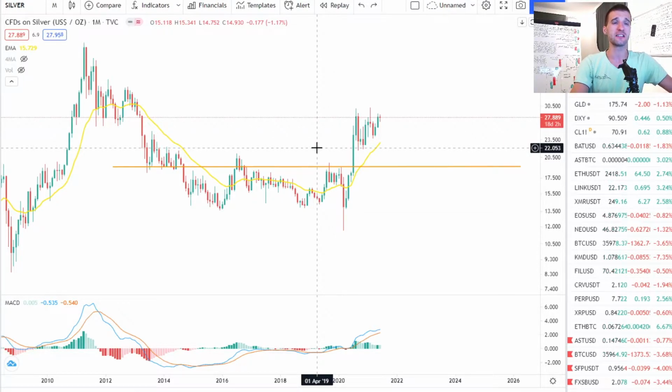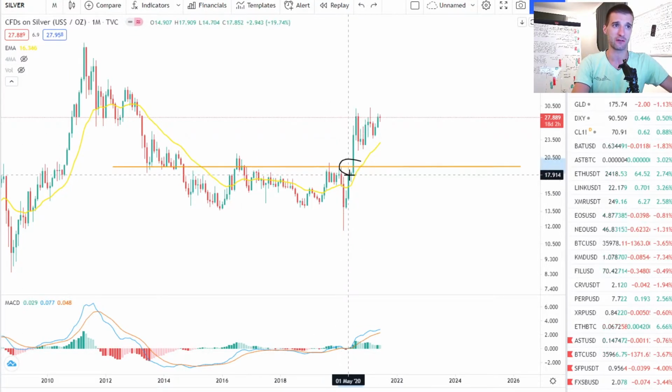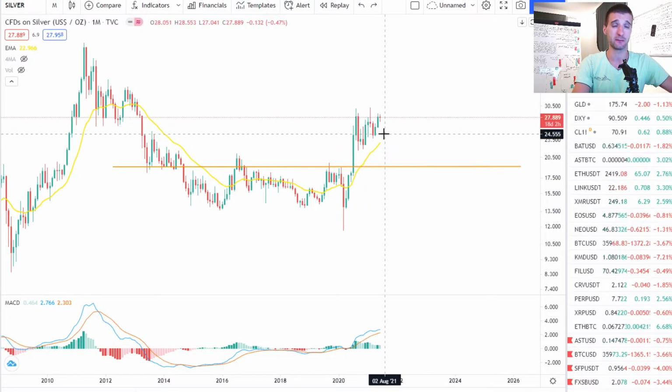So you have a yearly structure of resistance or of support, doesn't matter. Let's say in this case scenario it is a resistance, and once silver breaks such a level of structure, many people are watching those big structures on the higher time frames, and usually they are trading it, and usually they start to react to it. Okay, many people are paying attention to it, and as you can see, it blew up.